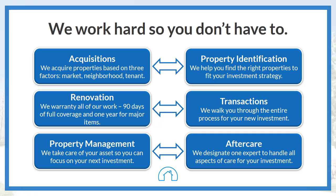So while we're going through acquisitions, and after we purchase a property, we get it under contract with American Real Estate Investments. We close on that home. We now own it. Now we send our contractors out to confirm the bid. Once the bid is confirmed, it's going to be $25,000 to produce this durable investment for our investors.